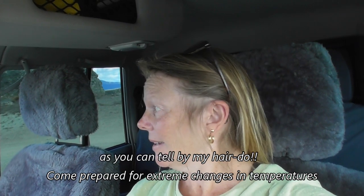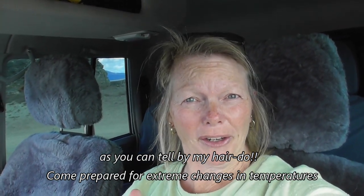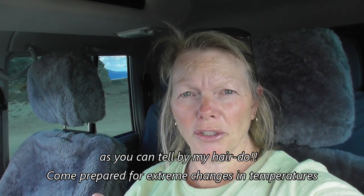We've made it to Duffers Saddle. And this point on the Nevis Road is the highest public road in New Zealand at 1300 metres, and I'm filming this inside the vehicle because it is friggin' cold and windy out there, considering we were just wandering around in a t-shirt not 5 minutes ago. So the weather can change super quick.